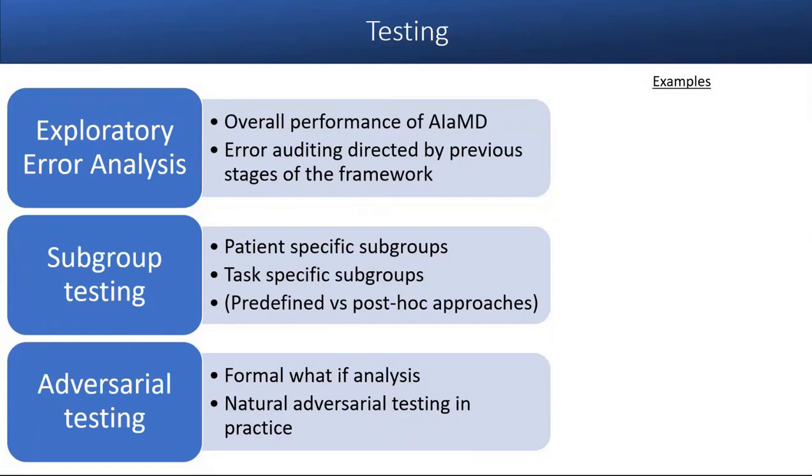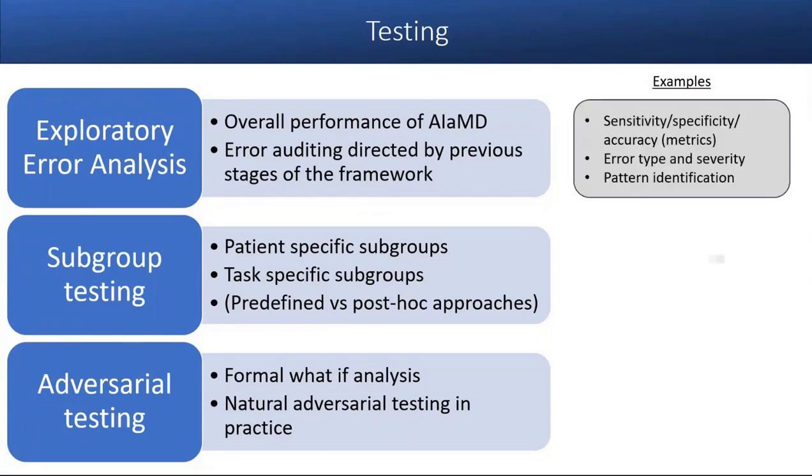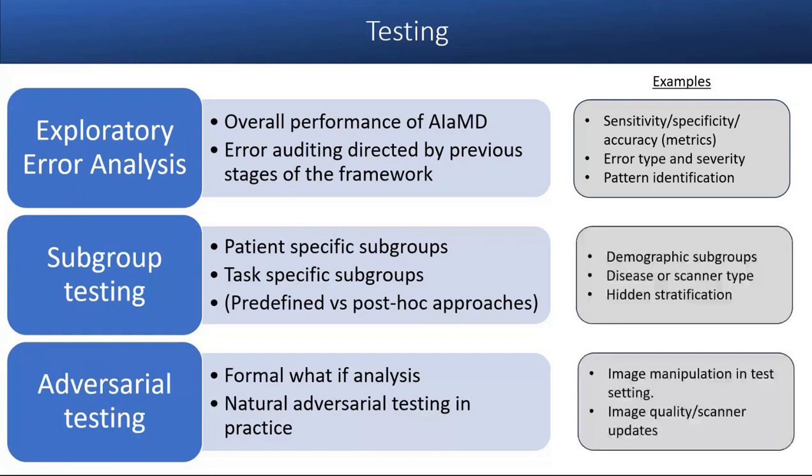If you just populate the right as well, Jeff, there should be 3 boxes. So the test phase is split into three parts. So yes, we would want to think about the overall performance of the AI medical device and what the accuracy is, what the metrics are. If it's diagnostic, we need to think sensitivity, specificity, etc.